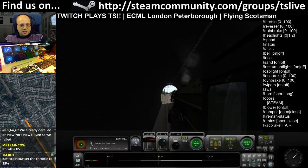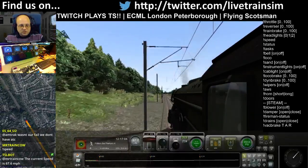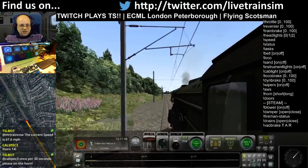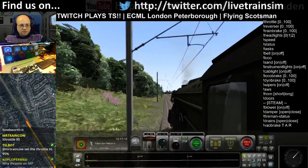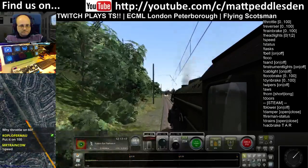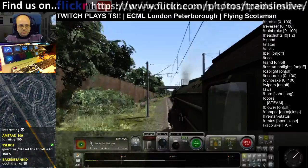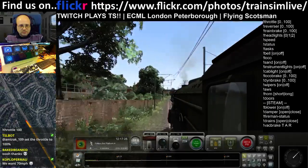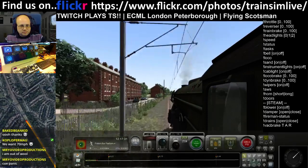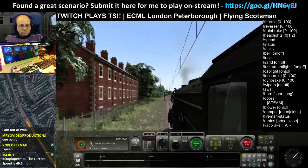Baked Bean Kid, you go into gameplay settings, you can turn the auto fireman off. Your local rail fan, this is BR Flying Scotsman. So this is almost exactly what was on the inaugural run. 0.2 miles from Potters Bar.